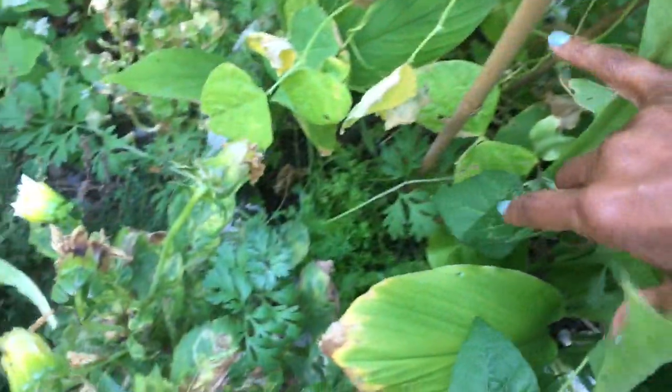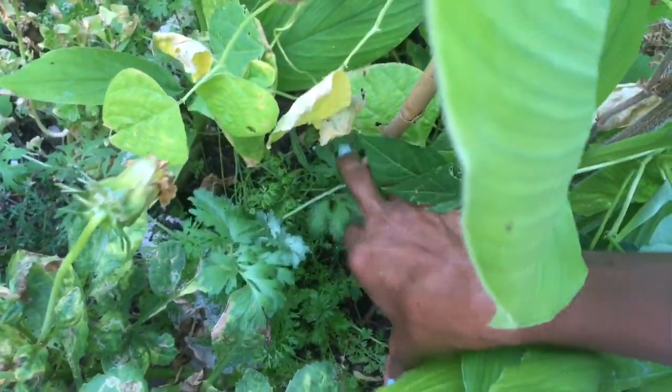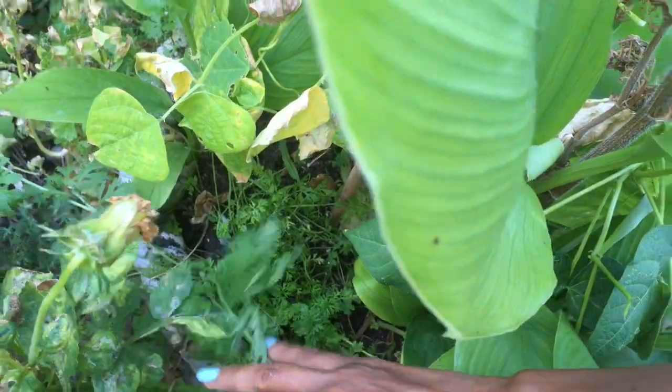My carrots are in this pot. Carrots don't need a ton of sun. See, those are my carrots. They will get big a little at a time. I eat the leaves and everything.